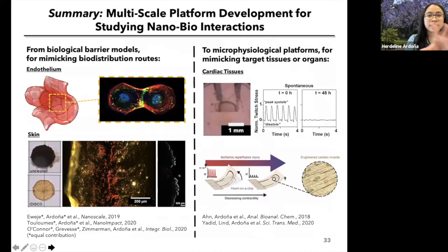Now, I want to end this section by saying that there are other important platforms that we were able to develop in order to study nanobio interactions. But what I want to mention here too is that for modeling nanobio interactions, it's important to not just mimic the target tissues, but also to mimic the different tissues and cells that are involved in different biodistribution routes, such as what we looked at for the endothelium.